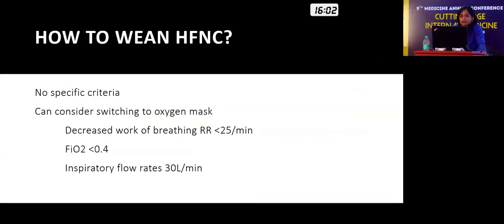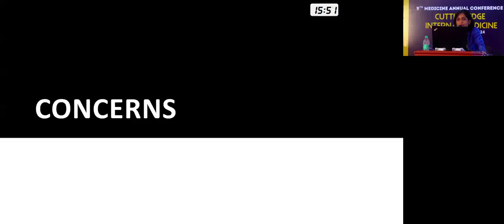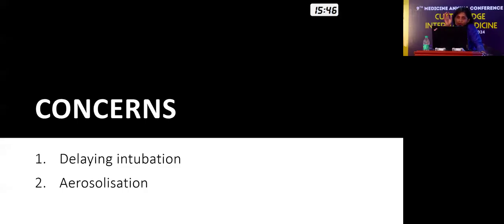How do you wean HFNC? There's no specific criteria, but as I said, once a patient's work of breathing comes down, you can come down on the flow rate and decrease the FiO2 based on the target saturation that you've put for the patient. The concerns are actually many, but let's focus on the main concerns of high flow nasal cannula. One is delaying intubation and two is aerosolization.